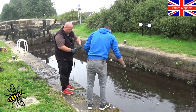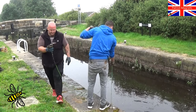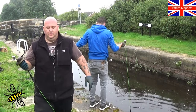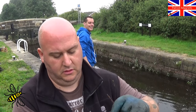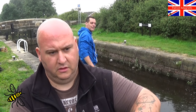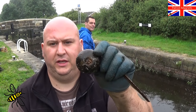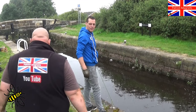We ended up with a kid's belt. There's something down there, but we've ended up pulling a fork. A washer, part of a kid's bell. They're getting more interesting.